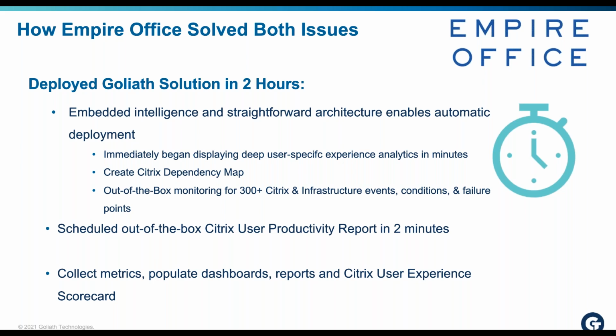And really, they were able to deploy our technology very fast and very easily, under 2 hours. And with our simplistic and straightforward approach to implementation and architecture, we immediately began collecting deep user experience issues and productivity metrics within minutes, as well as applying our embedded intelligence and automation across the IT infrastructure. That way, the IT team at Empire actually had an ability to be proactively notified of any potential issues with user experience or the Citrix infrastructure.